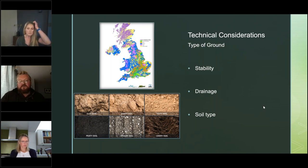When I go and survey jobs up and down the country, I get told, oh, we're on clay, it never drains, it's so wet in the winter and it's so hard in the summer. And when you do a bit of investigation, you find out that it's not because it's got clay underneath.